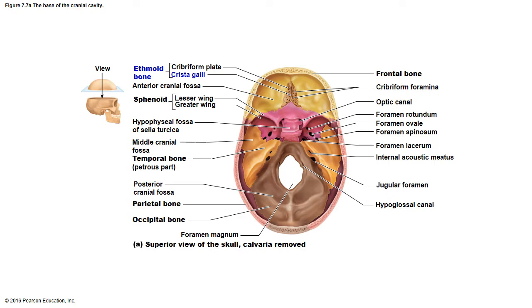So as the brain is sitting, it is wrapped around by meninges. The outer meninge is the dura mater, and it will allow the brain to float in its cerebral spinal fluid without hitting the sides of the cranium.